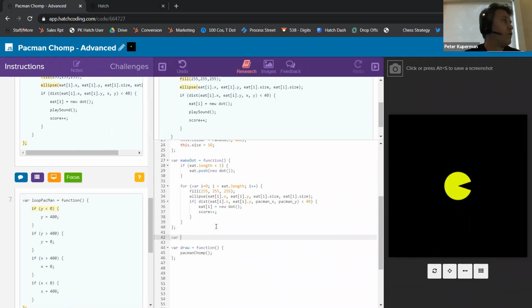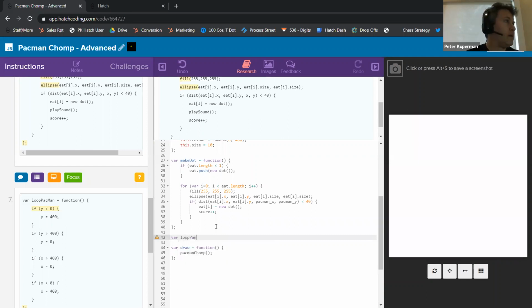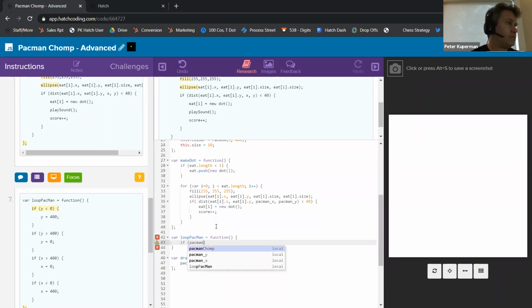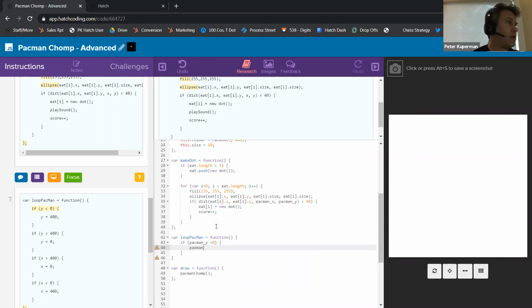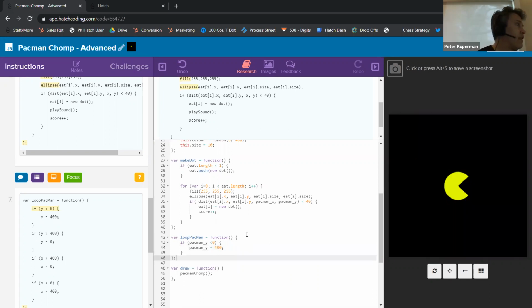And so var loop Pac-Man, basically this is the name we're using for the function to move the Pac-Man. And what we're saying is if Pac-Man Y is less than 0, then Pac-Man Y is equal to 400. So what this is saying is if we loop the Pac-Man all the way to one side of the screen, we're going to move it to the other side of the screen. And then we're going to do the same thing for the other direction.